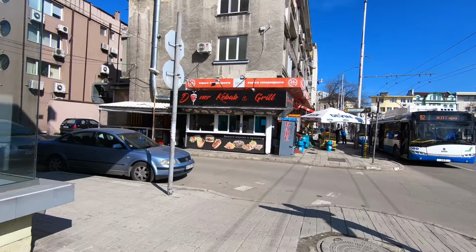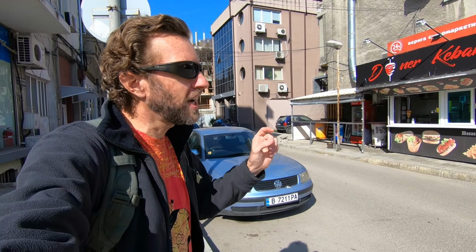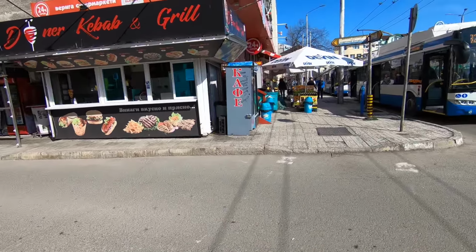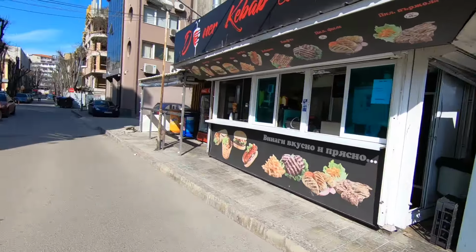And doner kebab, they're everywhere. One of the quests for today will be to find a traditional Bulgarian restaurant. We'll see if that can happen. Another fruit market right there. But I'm going to head in this way.